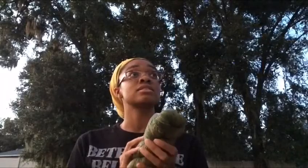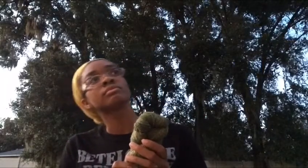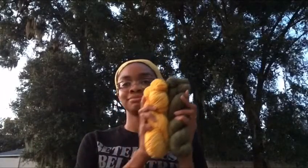And I got this at a new yarn shop that I discovered called The Barn Yarn. I'll talk about that later. But those are my two new babies. This matches this and this matches this. You can see what my colors are, right? So yeah, that's it for new in.